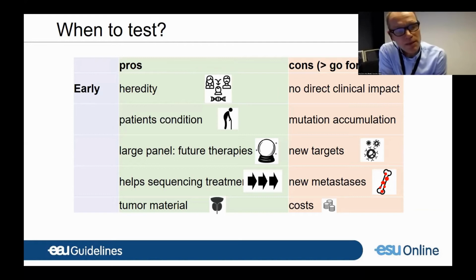The other argument for doing it early is that the patient is still in a good condition and can still receive many of the treatments available for patients with metastasized prostate cancer, and early testing can help you to sequence and to schedule different therapies.